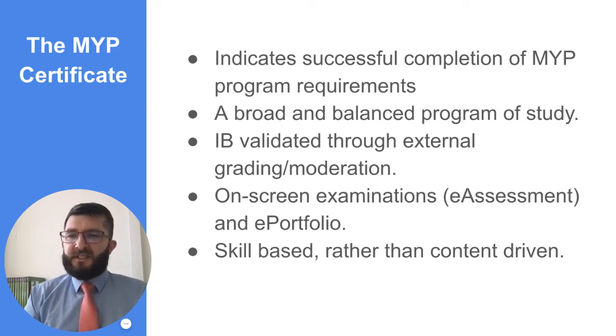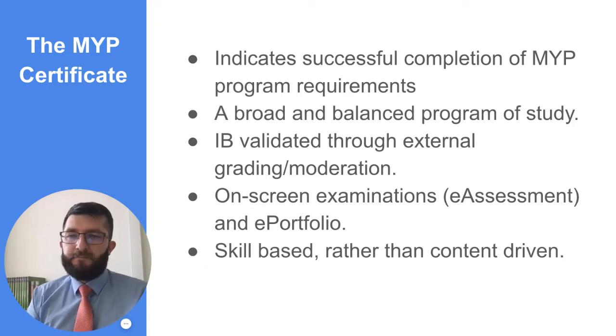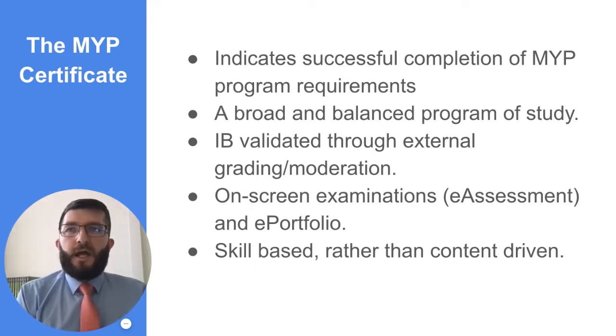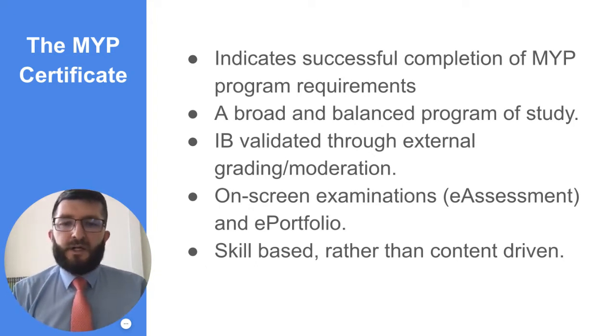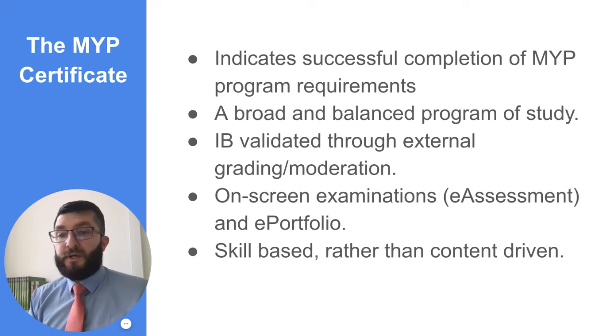I've mentioned GCSEs multiple times already, and that's for a reason. There can be a real direct comparison between these two. They happen at the same year group. It would be British Year 11, MYP 5, or American Grade 10. And so there is a direct comparison there. The difference, though, is that a GCSE traditionally is very content-driven.